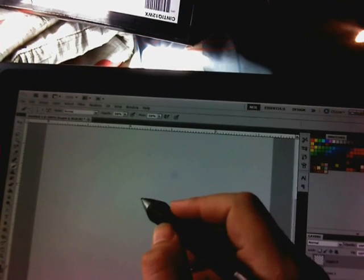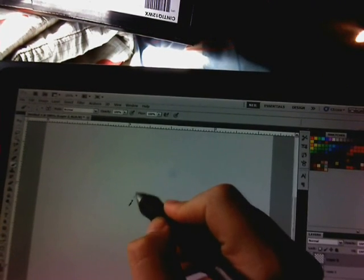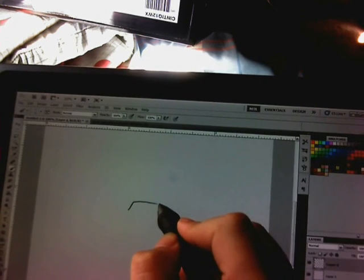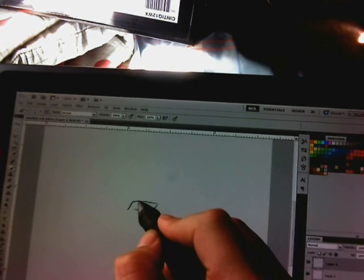So I'm going to just do something quick and simple like an eyeball. So go ahead and get started here. Right, so there's the first part. And right now I'm using a Cintiq, so I'm actually drawing right on the screen rather than separately.